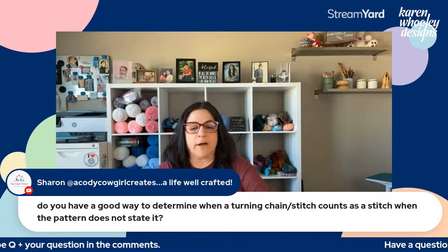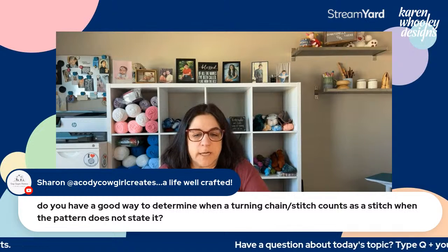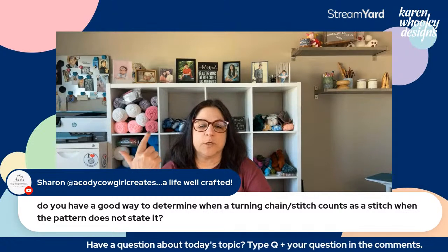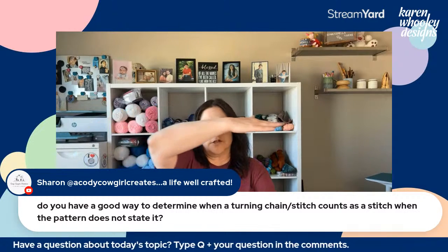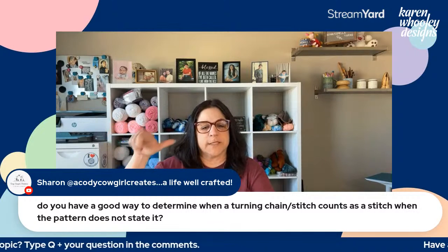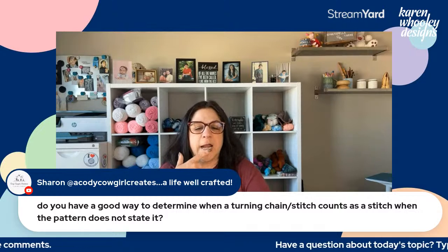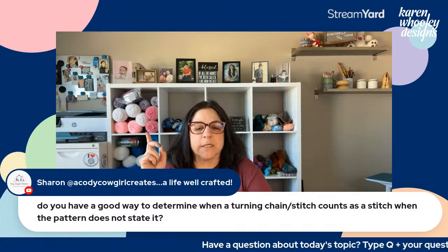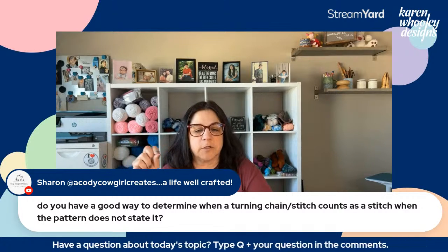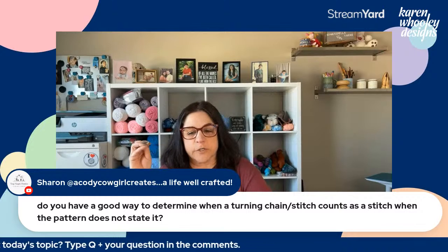And in my patterns, I do shawls side to side, and a lot of times I will chain two and turn on the straight edge of the shawl, and not count that as a stitch, because it gives a nice little ruffle at the top of the shawl. And I will say double, so chain two turn or chain three turn, depending on what I'm using, chain two or chain three for double crochet. And then I'll say double crochet in the first stitch.